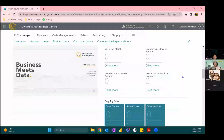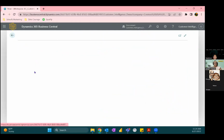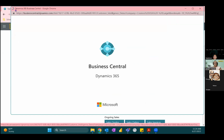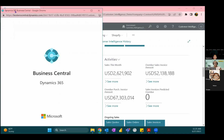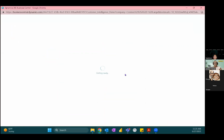And then going down, we can see that we have this Power BI report that has been generated for us. So this all comes with our app. I'm going to pop this out to make it easier to see. Oh, I didn't want to put it on half my screen. It's just going to pull in all of that customer data, and we have a package of reports that's ready to go immediately once you set up your app.